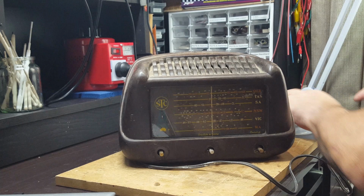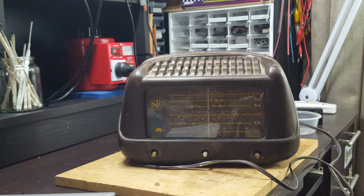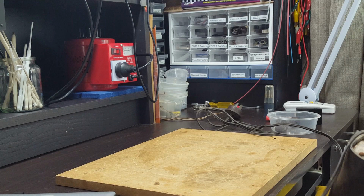We sold a couple of these last week in a club auction, and they went for a pretty good price, which is unusual in the club auction because club auctions don't usually fetch a lot of money.